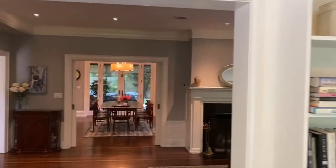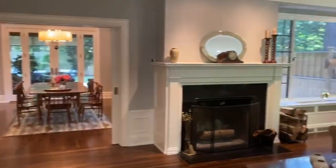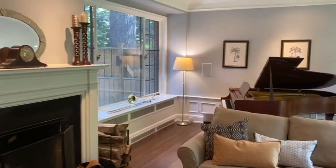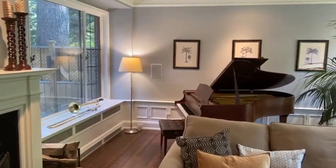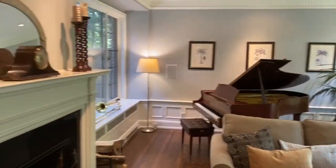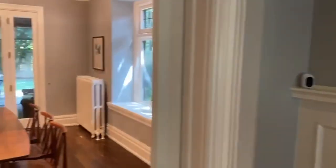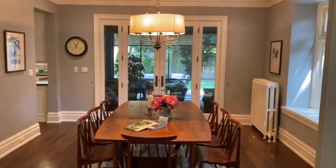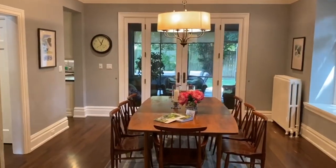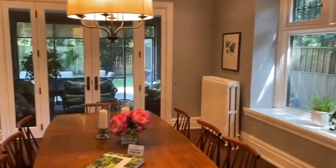And as we walk through from the sunroom to the living room, the living room has a great fireplace, and there's room enough, as you can see, for musicians to have their grand pianos, for you to have little concerts, and more. That is just part of this wonderful main floor. One of the best parts is a very substantial dining room.